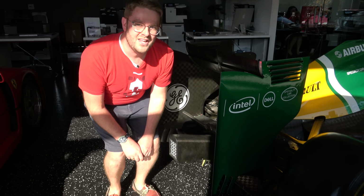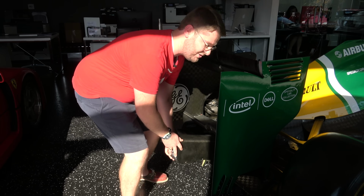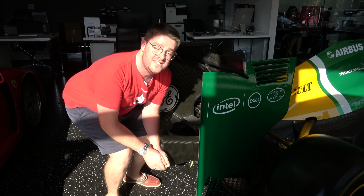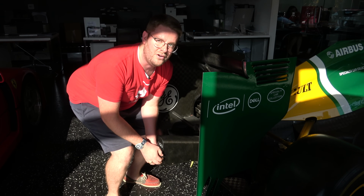Another note on how light this car is, it's extremely easy to move, especially with no engine. So light that you can just slide it around, which is insane that you can move an entire car just like that, but that's how light a Formula One car has to be.